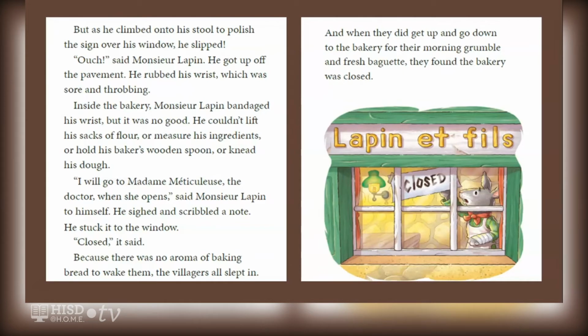Inside the bakery, Monsieur Lapin bandaged his wrist, but it was no good. He couldn't lift his sacks of flour, or measure his ingredients, or hold his baker's wooden spoon, or knead his dough. "I will go to Madame Meticulous, the doctor, when she opens," said Monsieur Lapin to himself. He sighed and scribbled a note. He stuck it to the window. "Closed," it said.